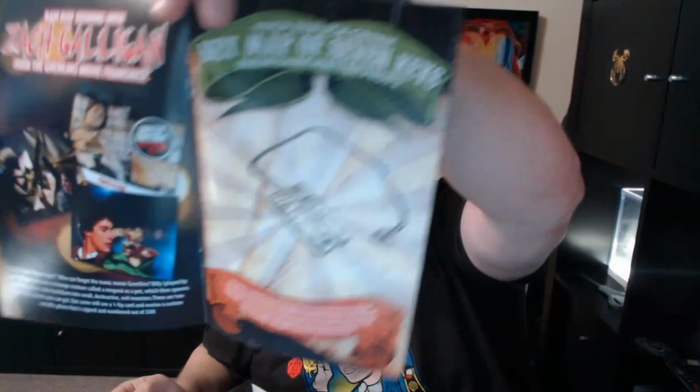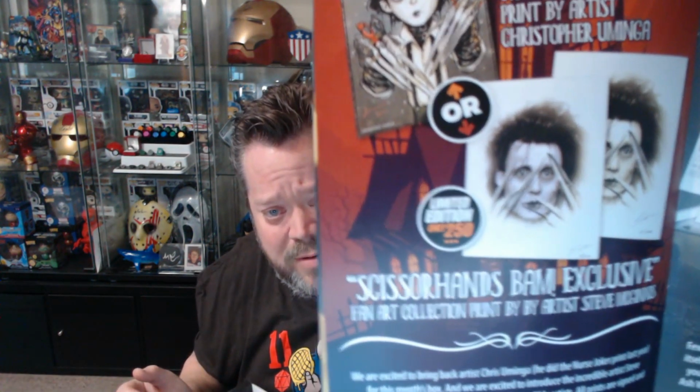Map of the Seven Keys prop from Dark Matter Props. It's that Grimm prop. That is just so cool. This with the Goonies doubloon, just neat stuff they're putting out. There was an Edward Scissorhands rare print, 250. Didn't get that one, but I like the cartoony one too. It's still pretty cool. Oh, and there were a couple of different license plates too. We got the Evil Dead and also the one from Halloween.